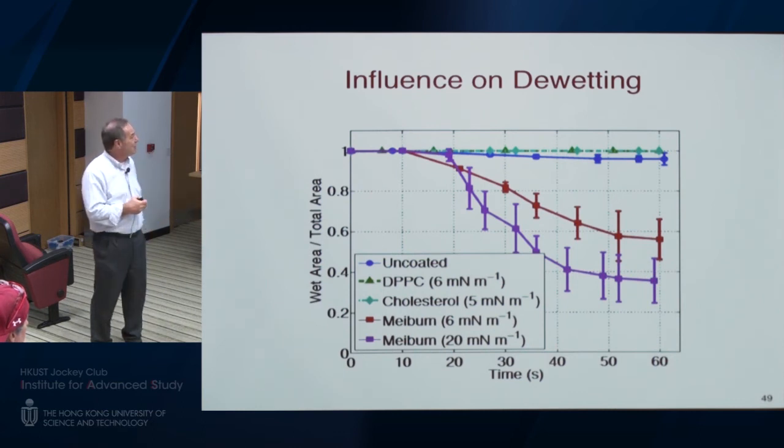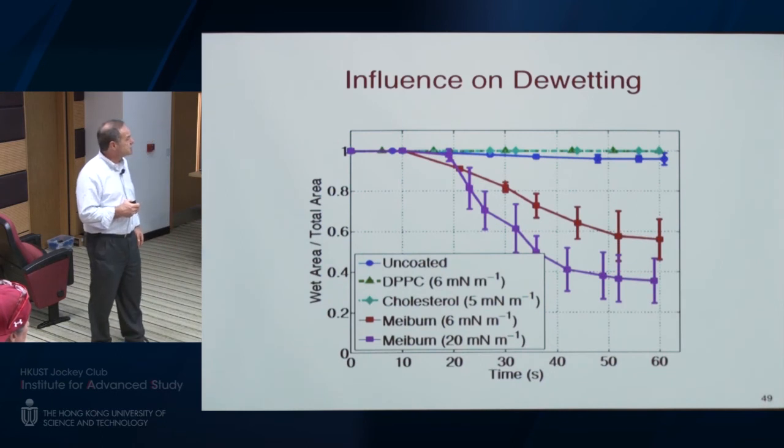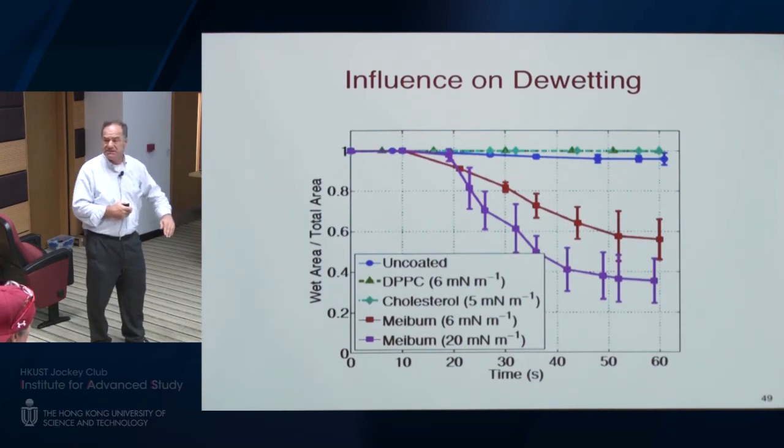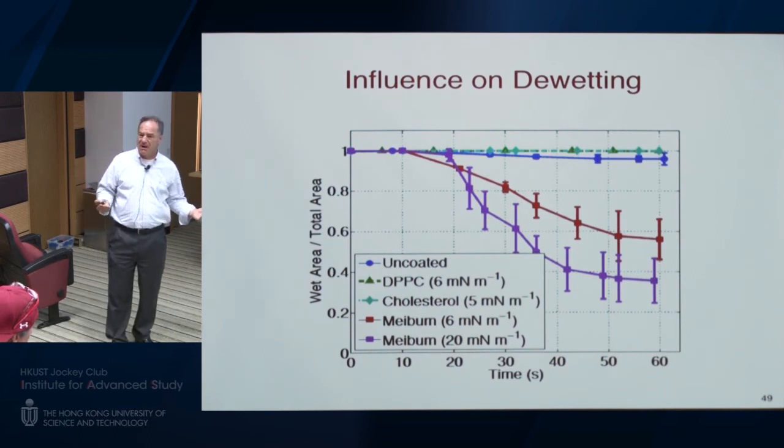What do we have? We've got meibum. Look what happens when we deposit meibum on a contact lens. We get strong dewetting at these two surface pressures, the low surface pressure, and at 20 you get even more dewetting. Cholesterol, remember, sinks down into the lens, and so not surprisingly, there's very little effect of cholesterol contamination.